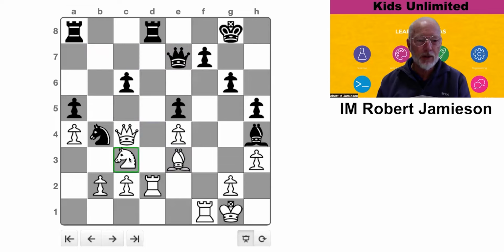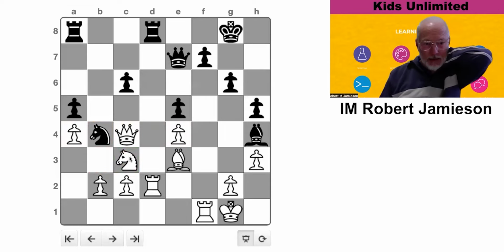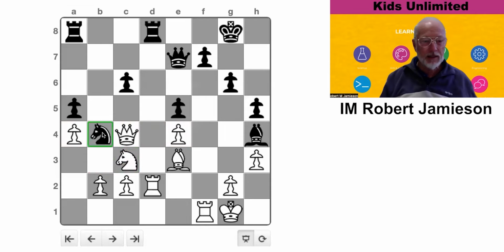I mean, it's controlling some center squares, but I can't go here or here or here or here. So what's it really doing? And I've got no pawn play. Meanwhile, black's knight here is a bit of a pain. It's got my c2 pawn under pressure.